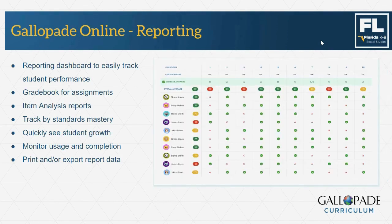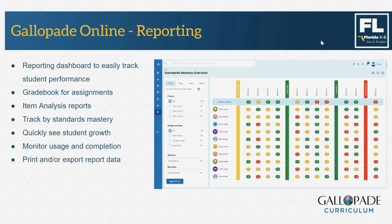Here you see an example of the item analysis report. It shows how the students did on each question, and it shows the correct answer. You can see, for instance, on the first question, we notice there's a lot of A's when the correct answer was B. So we know that there's probably some sort of gap there that we need to cover, something that they might have connected with in a wrong way. When we spot an error pattern like that, we can correct it early on, before it becomes part of their schema and their understanding of the subject. We're able to correct that quickly.